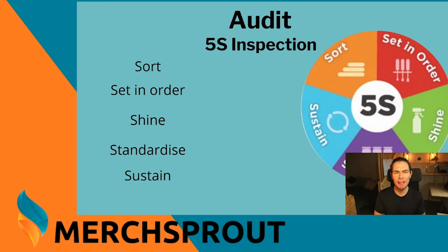And then sustain. Are they able to sustain this level of inspection? Not just inspection, but have they just cleaned it up for the day, or have they really got this mindset where they are going to be doing this day in, day out? So are the processes there? Are things logged? Does the worker have a worksheet to work to? And is there a golden sample? All these things are part of the sustain.